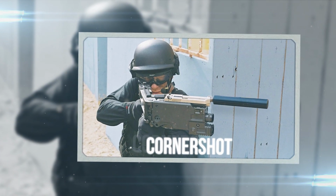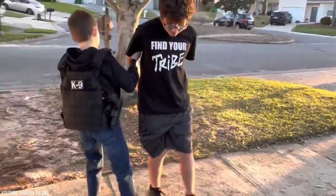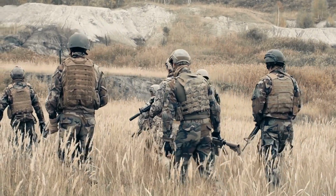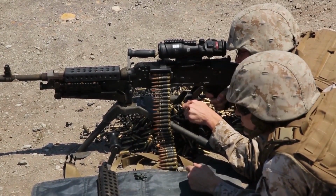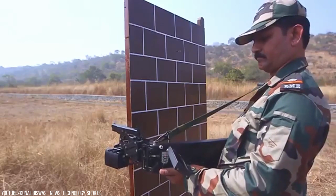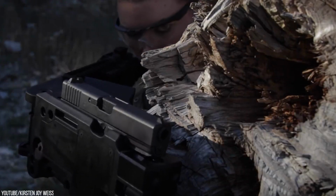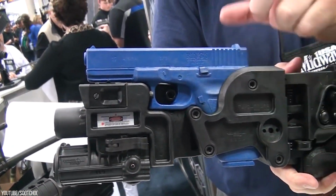Cornershot. Did you ever imagine being able to shoot across a corner when you played cops and robbers as a child? Well, it might interest you to know that this is also every military personnel's dream. I mean, who wouldn't like to shoot their enemies without exposing themselves to any return fire? And that's what the Cornershot is for. It allows military personnel to shoot across corners without having to expose themselves. The Cornershot device itself can be used with a range of pistols, making it flexible.